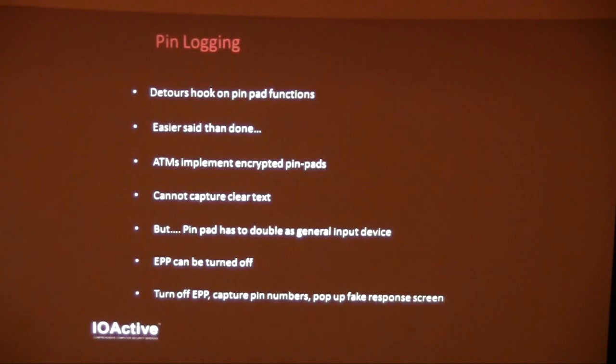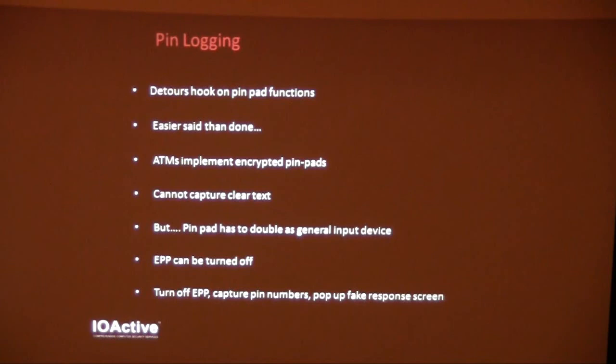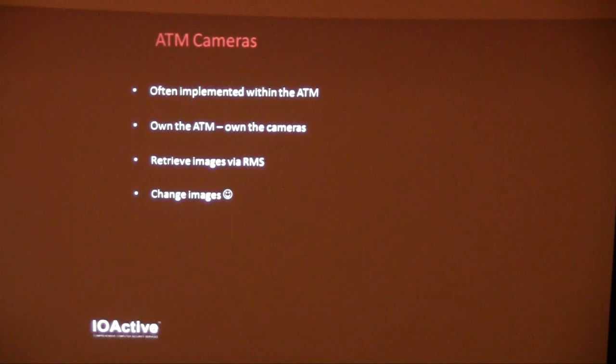I'll just talk very briefly about the pin logging. Even though it's an encrypted pin pad, it has to also function as a general input device. So you can actually turn off that encrypted pin pad, pop up a screen that says enter your pin, capture the pin number, say incorrect pin, add a little bit of randomness so it's not too noticeable, and there you go, you grab your pins. The cameras, yeah, we can have Elvis on video for the hacking the ATM.